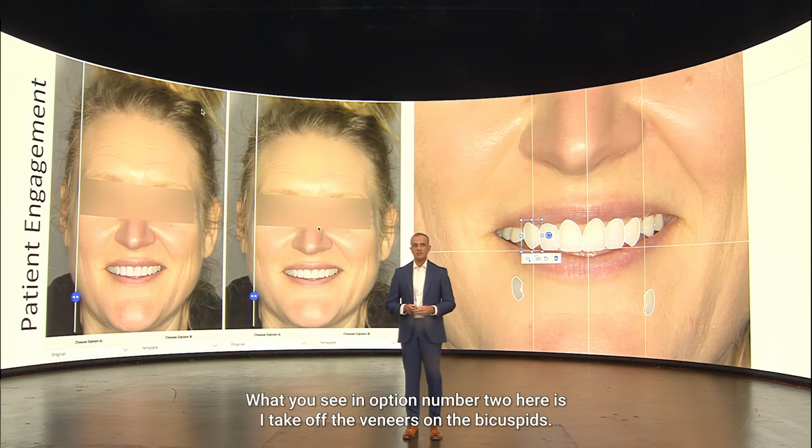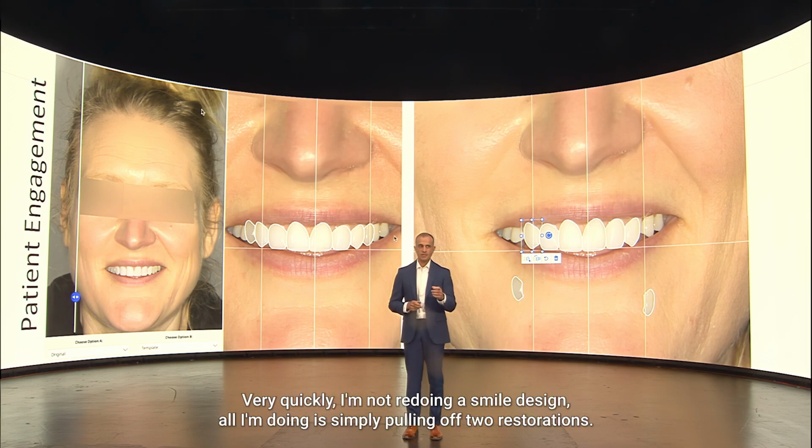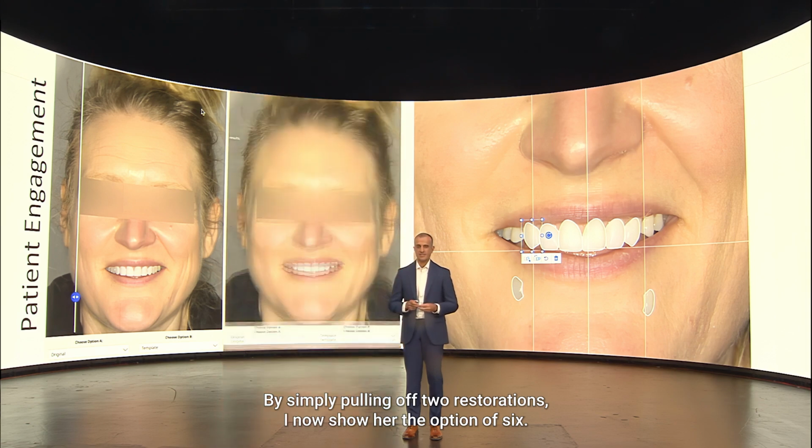So what you see in option number two here is I take off the veneers on the first bicuspids. I pull those teeth off, and I'm able to show her what six veneers looks like. So very quickly, I'm not redoing a smile design. All I'm doing is simply pulling off two restorations. By simply pulling off two restorations, I now show her the option of six.